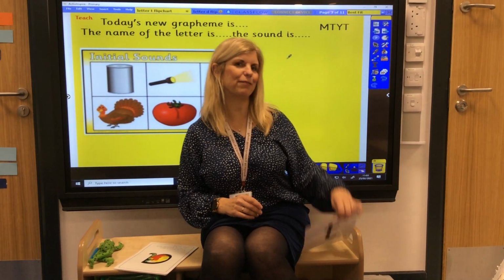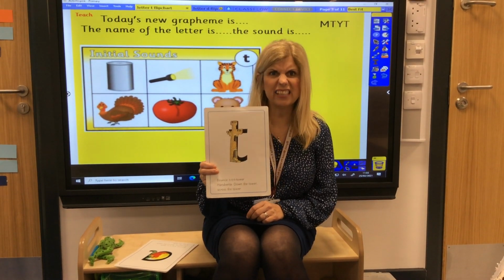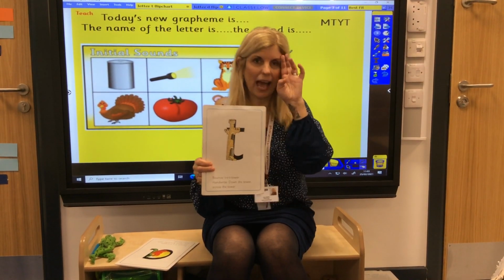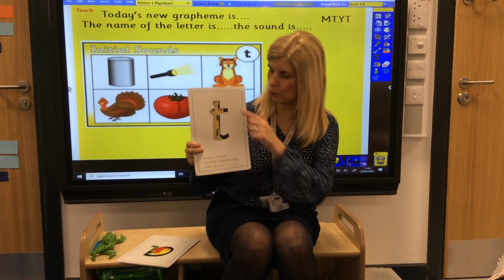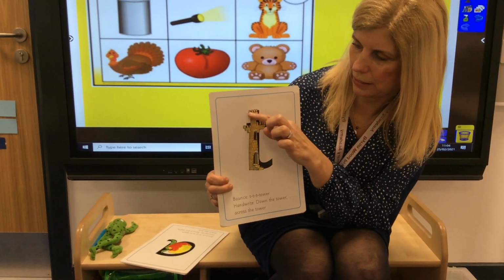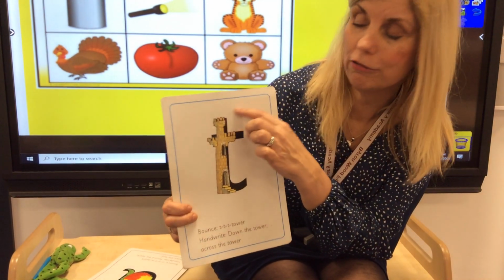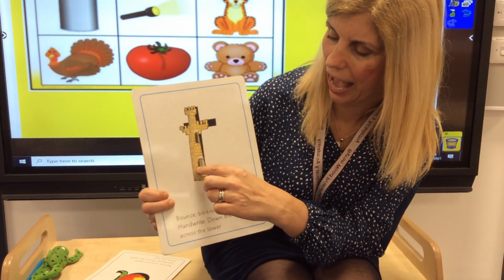Now, let's have a look what I have here. It's a tower. Just like Rapunzel was in. A big, tall tower. All these little bits at the top are called turrets. It's a tower.